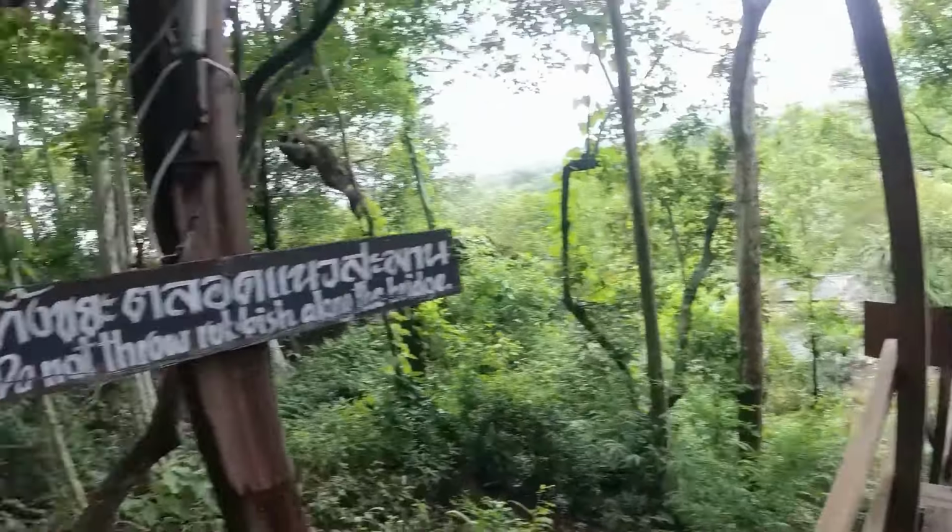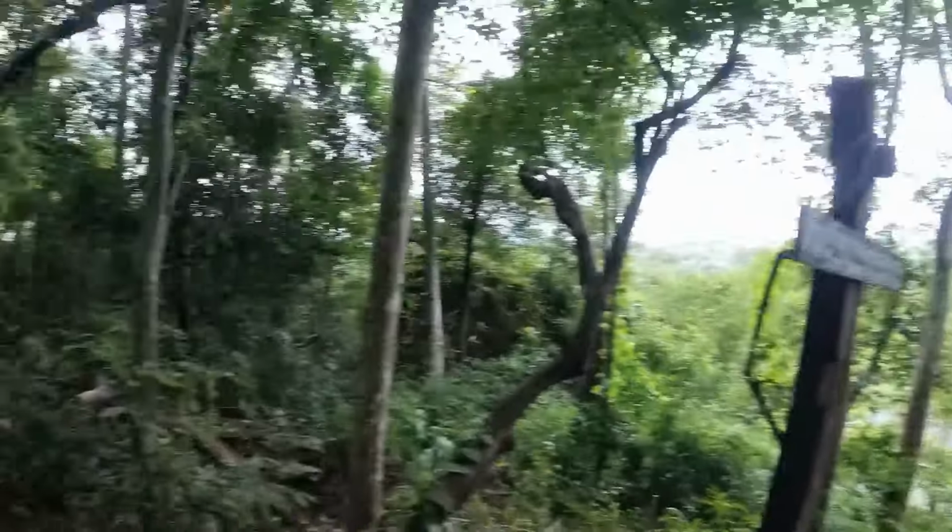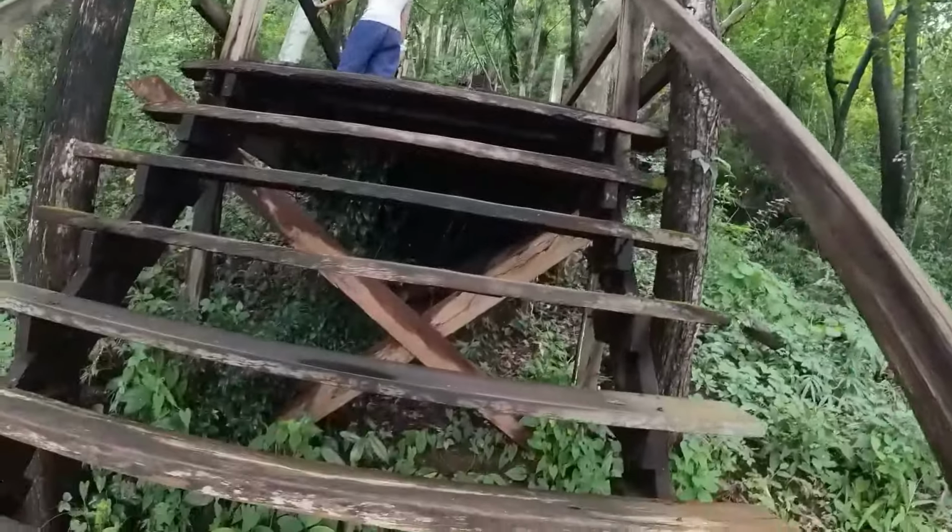I'm not going to be able to video this entire hike. You don't want to come here if you don't like stairs. As you can see, we've climbed a ways, and we've got a long ways to go.